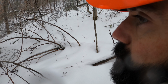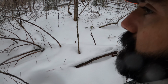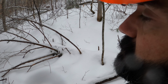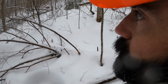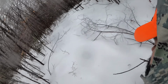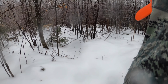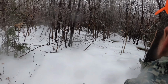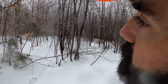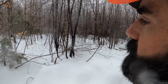So we've decided to split up a little bit. Work into the wind. I've taken the high road. My dad stayed on the side of this ridge, just working down a little shoulder. There's nothing on top, so I'm headed down into this little valley and up onto the next ridge. Maybe I'll cut something in there.